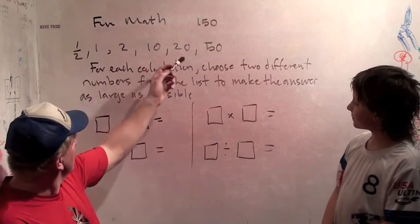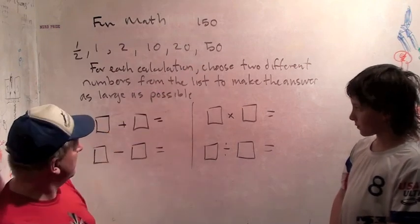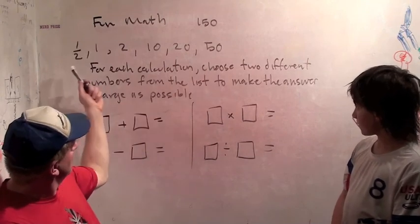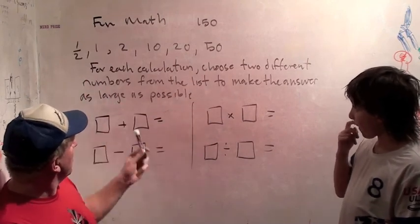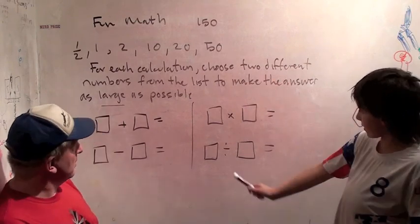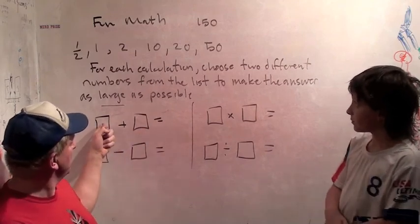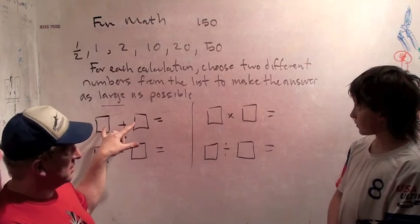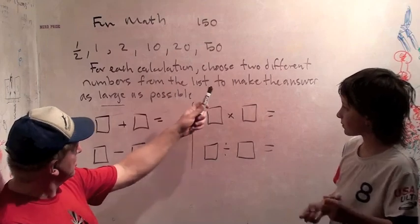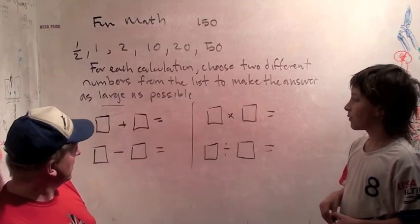So we have these 6 numbers: 1/2, 1, 2, 10, 20, and 50. For each calculation, choose two different numbers from this list to make the answer as large as possible. So once we choose two numbers, we can't use them again? No, you can. Each one's separate. So if you use 2 and 10 for this one, you could use 2 and 10 later on. That'd be fine. So for each calculation, choose two different numbers from the list to make the answer as large as possible.